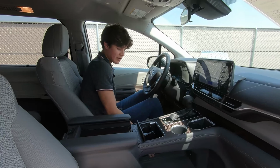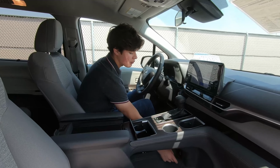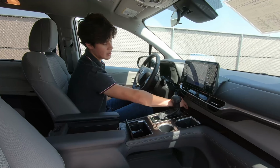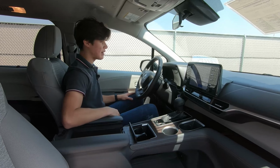As for other storage space, if you look down here, you get a bunch of storage space down here as well. We actually fit the drone box down here, and on top of that, you do get a 12-volt socket down here as well. For other power points up here, you get a USB Type-A socket right there, and if you open the center console again, you get a USB Type-A and a USB Type-C. So the front has got a bunch of features.